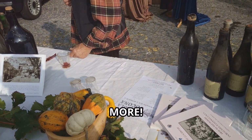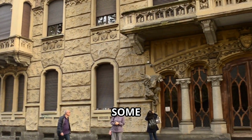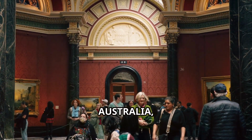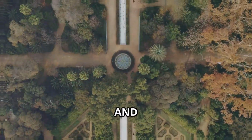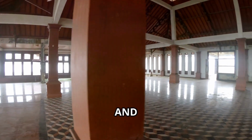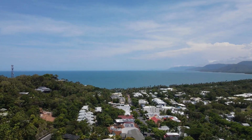But wait, there's more. Adelaide is also home to some fantastic free attractions, like the Art Gallery of South Australia, the South Australian Museum, and the Adelaide Botanic Garden. So ditch the expensive tours and create your own adventure.